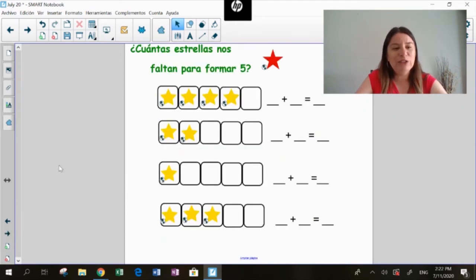Vamos a seguir trabajando entonces. Y ahora nos dice, ¿cuántas estrellas nos faltan para formar 5? Ahora lean ustedes conmigo. ¿Listos? ¿Cuántas estrellas nos faltan para formar el número 5? Tenemos nuestra estrella roja, que es la que nos va a ayudar a combinar y rellenar las estrellas que nos faltan para formar el número 5. ¿Están listos? Contemos primero. 1, 2, 3, 4. ¿Cuántas estrellas nos faltan en el 4? ¿Con qué número va combinado para hacer el 5? Aquí nos está dando una pista. ¿Cuántos cuadrados vacíos quedan? Escríbalo en su cuaderno. ¿Cuánto nos faltan?